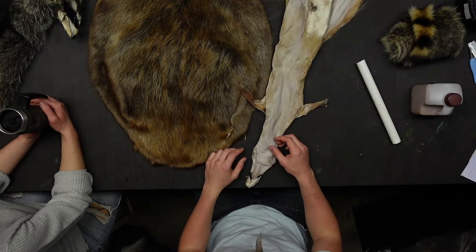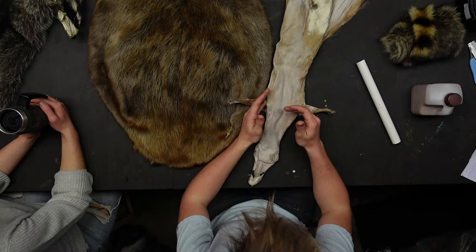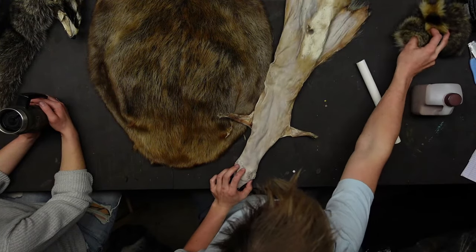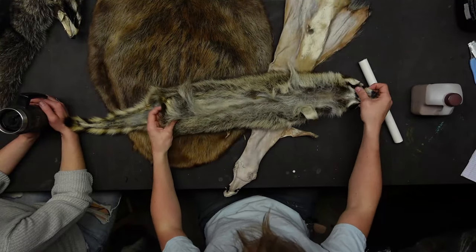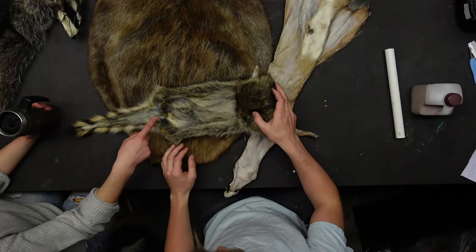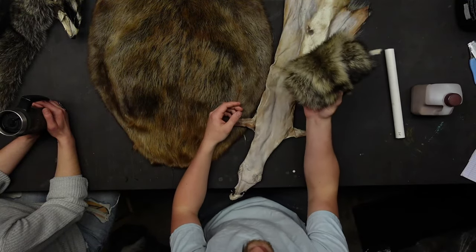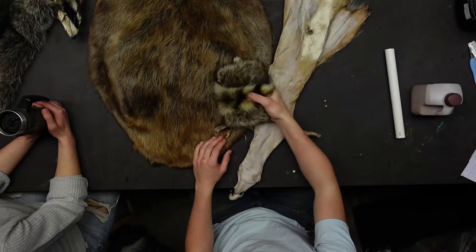That also helps set the hair. After 24 hours, you take it again, salt it one more time really heavily, and then you turn it right side out and roll it up like this. This one's not salted, but you salt it, turn it right side out, roll it up like so, and then you can stick this somewhere and store it for eons. It'll be fine.